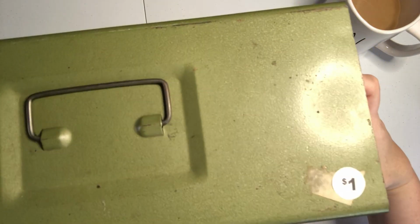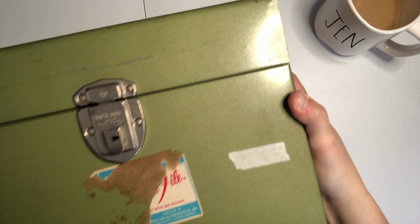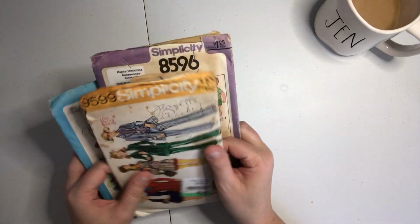And then, I don't know if I showed this or not in my thrift haul back in one of my first videos I ever posted. But I had gotten this filing cabinet thing for $1. I love metal things because I can spray paint them and use them in my craft room. I love them. So I got that. And I'm loving it. And then I got some patterns, which I love the images on, and the insides I can use.